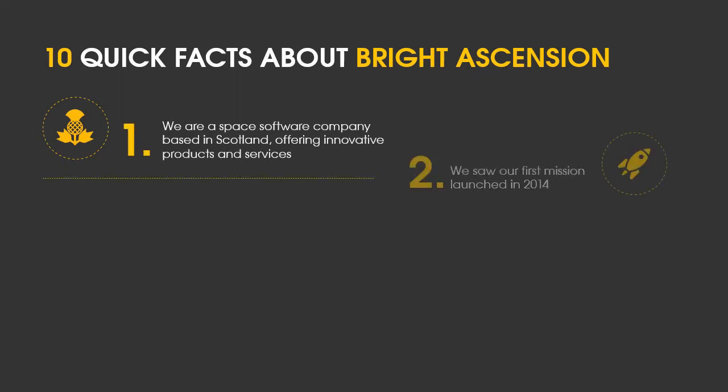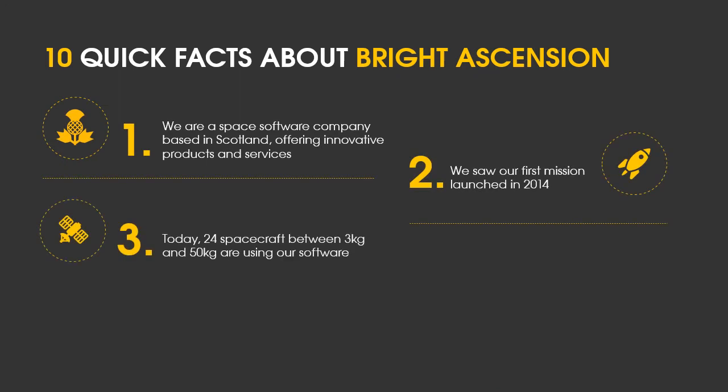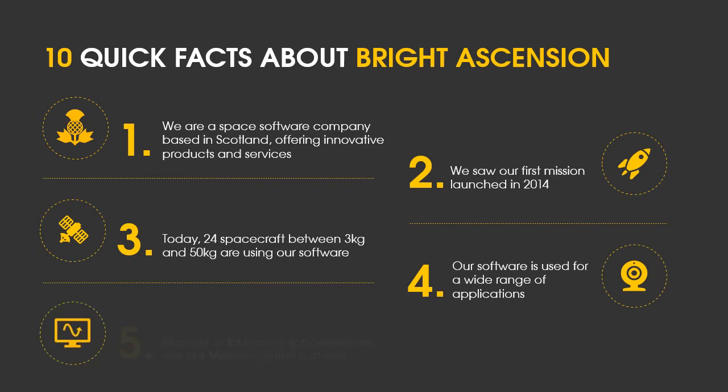So to set a bit of context for our perspective, particularly because our perspective is driven by the market we're operating in, I'll tell you a little bit about us as a company. So we're a small space software company based in Scotland. We sell software products and services across the world.